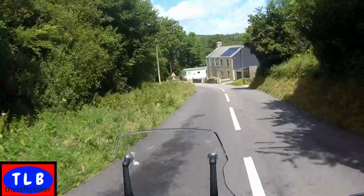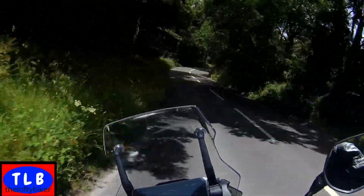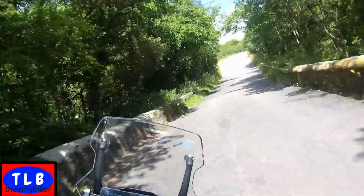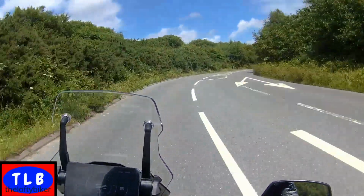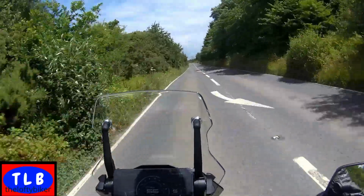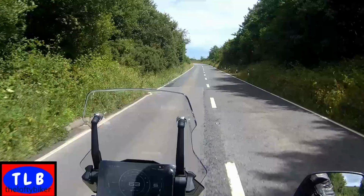All I'm doing is keeping it spinning nice and easy between 4,000 and 5,000 revs, putting virtually no pressure on the engine at all. I should imagine this bike could be good for over a ton. So fourth gear, slight incline. Yeah, that's lovely. The more I ride this, the more I feel that it's a nice, easy, comfortable bike to ride.